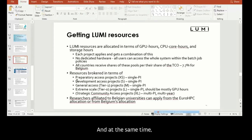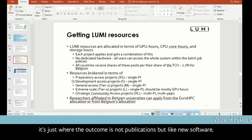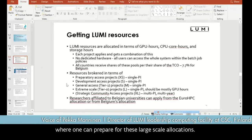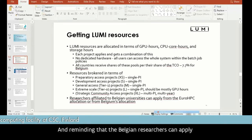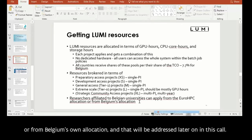And at the same time, there's a possibility of getting development access, where the outcome is not publications, but new software, for instance. And then benchmarking or preparatory projects, where one can prepare for these large scale allocations. And minding that Belgian researchers can apply either from the EuroHPC allocation via a PRACE peer review process, or from Belgium's own allocation, and it will be addressed later on in this call.